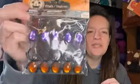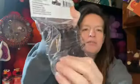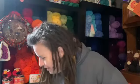So as far as Halloween, I got one thing, because I was trying to look for a few different items and they didn't have anything. I was looking for some skeletons and some goodies, but anyway, I did get these rings though. They're just spider rings, but they have pretty slime in the middle of them. I feel like I could use those for something to sit around, or I don't know.